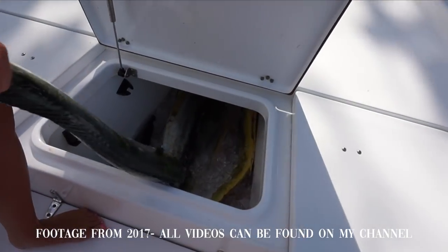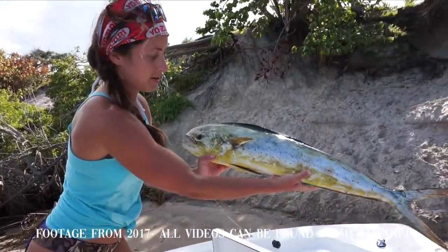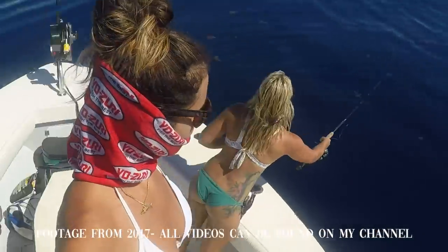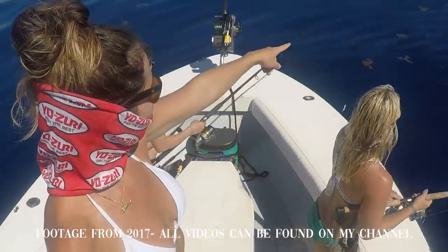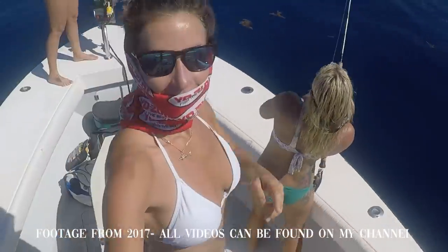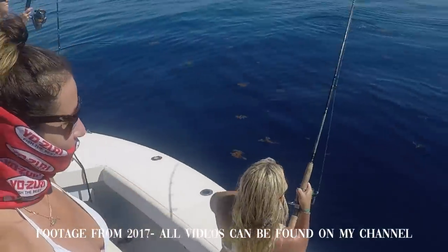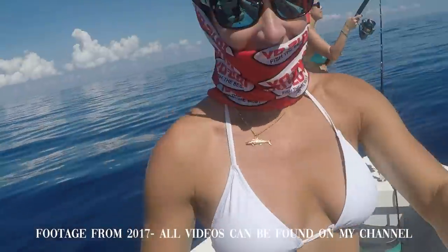This one. This nice cow right here. Okay, I might have to put my GoPro down and fish for a second. These are bigger.